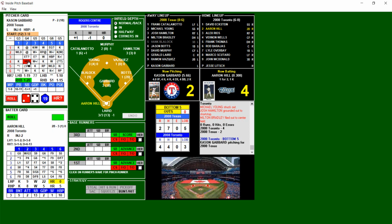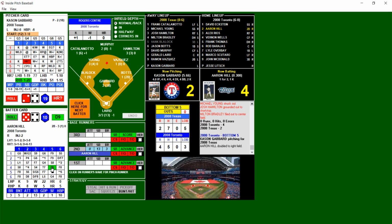Home run chance on a 1 to 20. That's a 19. That's going to be a 0. The 10 is too high. 5-4, that's going to be good for a double. Column 5, row 4, and that's going to be a double out there to Hamilton. That's a fair ball off the wall, and with that, the fans are pointing fair, and Hill is on, leading off with a base hit.